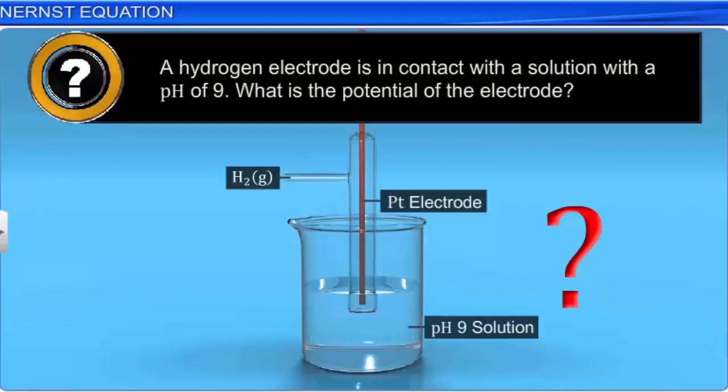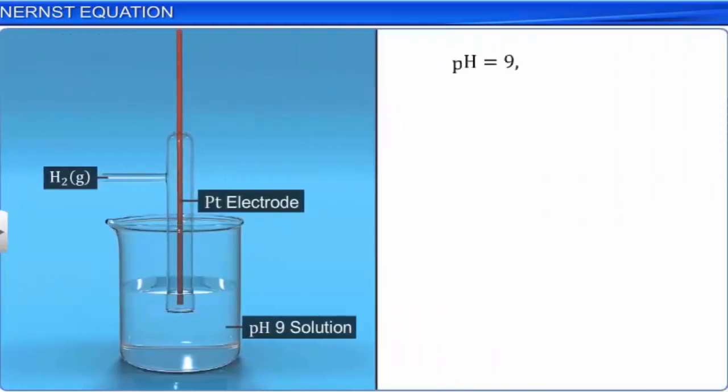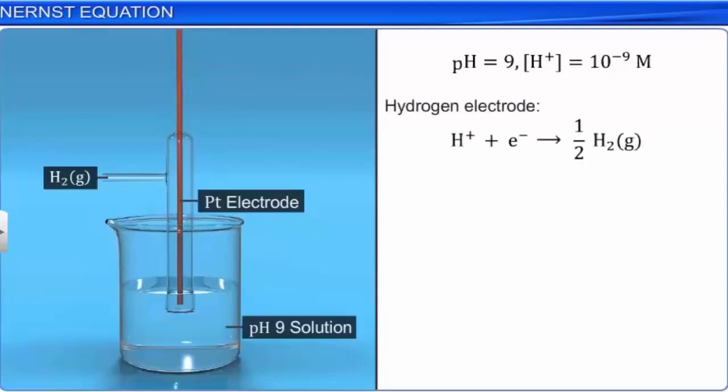We'll start by listing what we know. Since we're told the pH is 9, the hydrogen ion concentration is 10 to the power of minus 9 molar. The equation for the hydrogen electrode is H+ + 1 electron makes 1/2 H2 gas. We'll assume that the pressure of hydrogen is held at 1 atmosphere. From the equation, we see that 1 electron is involved, so n equals 1. By convention, the standard potential is 0 volts.